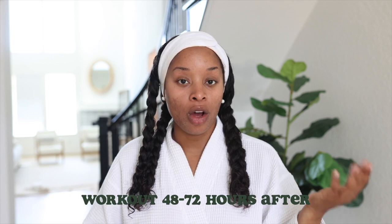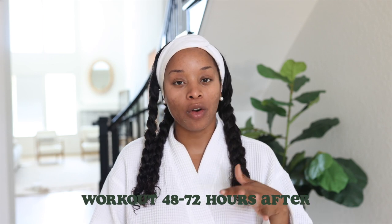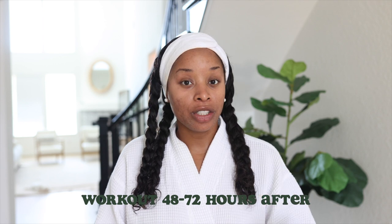Can you work out 24 hours after you peel? The answer is yes. However, my recommendation would probably be to wait 48 to 72 hours before you work out. That gives the chance for the peel to really heal on your skin. You have to keep the peel on for 12 hours. So if you do decide to work out 24 hours later, just know that your skin is super sensitive to all of this stuff.